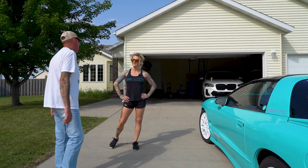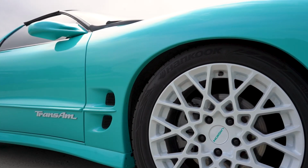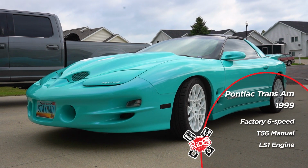So what's the history on this car, Deanne? This car was purchased new by my own grandmother. She special ordered this car. It's a factory 6-speed T56 manual, LS1. Wait a minute, that's what Grandma ordered?